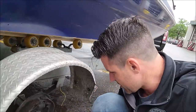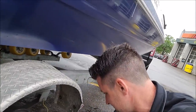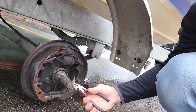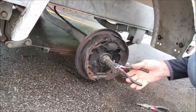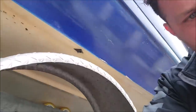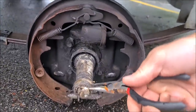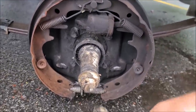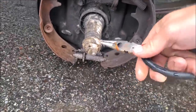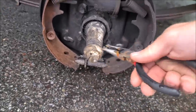So the first thing we're gonna do is take off this cotter pin and the nut, which is completely worn out. And then I'm gonna make sure the nut I bought fits as well as all the other bearings. There we go. Now the rest will come off. Now I think, did this used to be the axle nut? I don't know what that was. No, here it is, the axle nut's still on there. That's not a good thing.